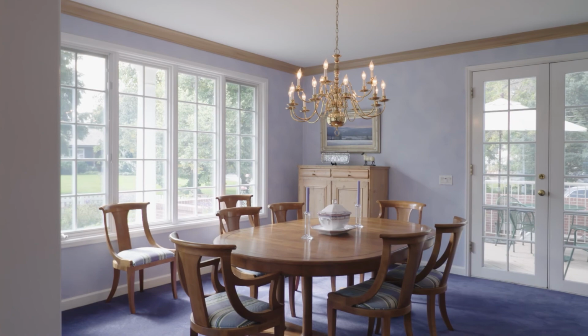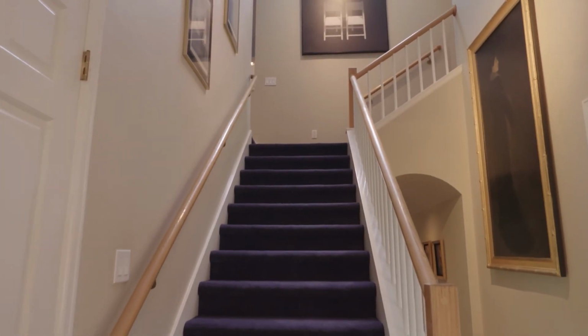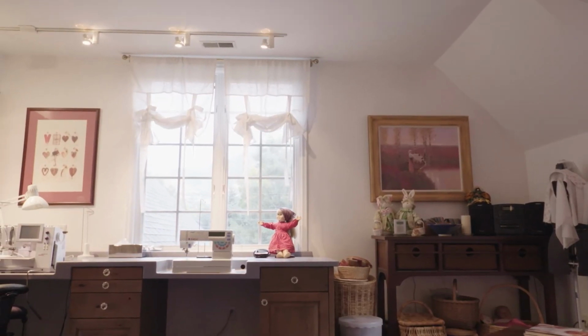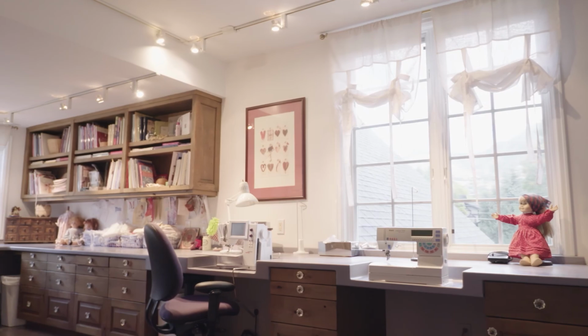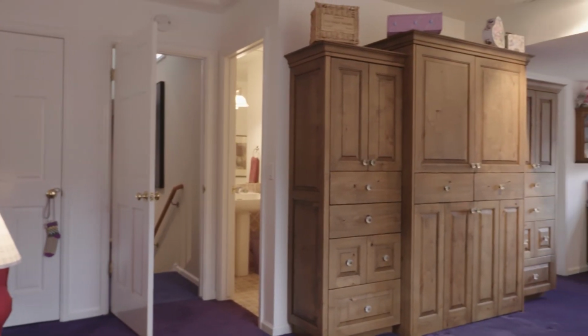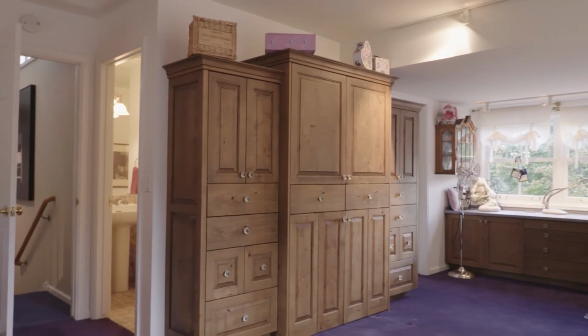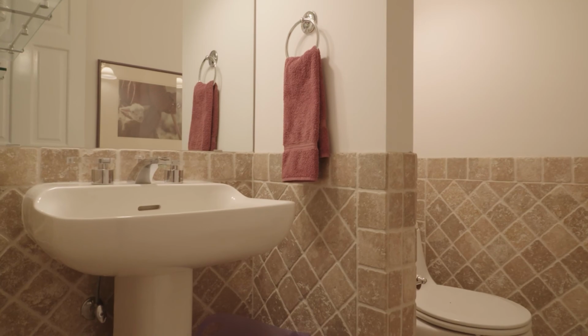Yeah, and going upstairs, this is where a lot of the living space is. There's a large craft room / sewing room with all the built-ins and counter space, and an ensuite bathroom right there. It's beautiful. Yeah, really nice use of it. You can tell all the quality craftsmanship that they used in this and the really nice colors. Very unique. You don't see this every day, that's for sure.